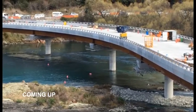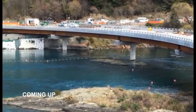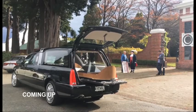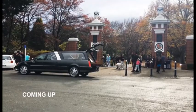After the break on Southern Newsweek, Queenstown's Kawarau Falls Bridge finally becomes a 2-lane roadway, and a funeral service is held for the now closed Southland Art Gallery and Museum.